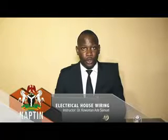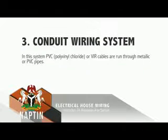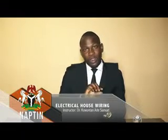Next, we will be looking at the conduit wiring system, which has become one of the most used wiring systems for housings and for industries at large. In this system, the PVC or the VIR cables run through metallic or PVC pipes. First is, what is a PVC pipe? It's a polyvinyl chloride pipe that the wire runs through to prevent it from being on the surface.